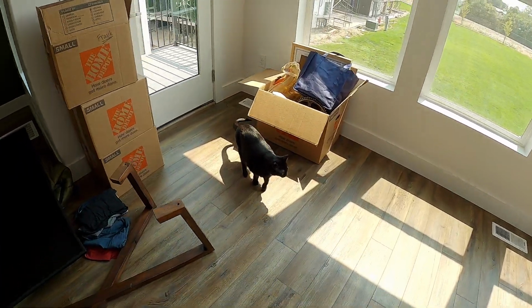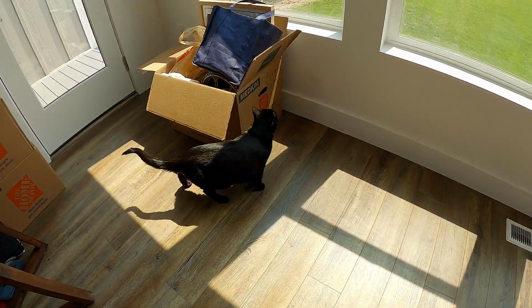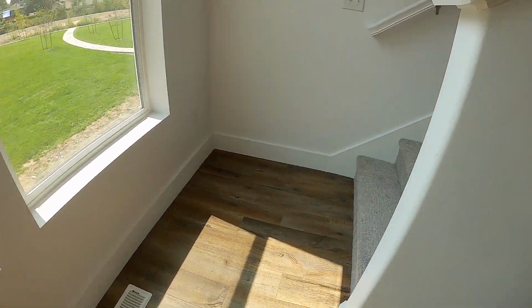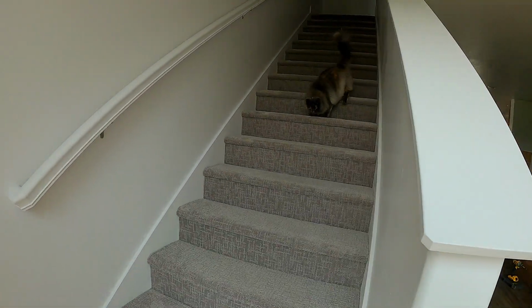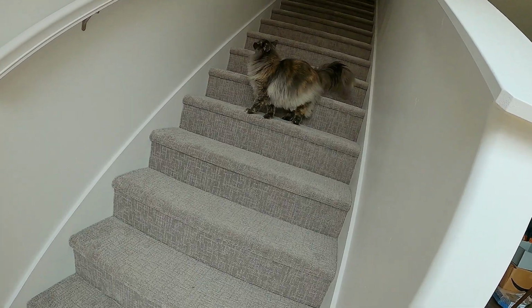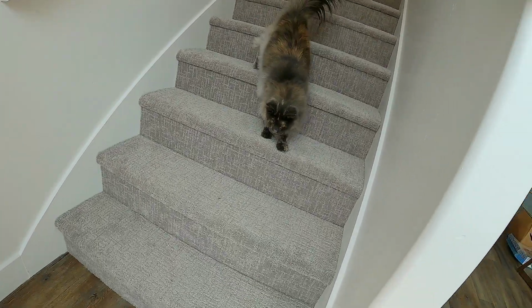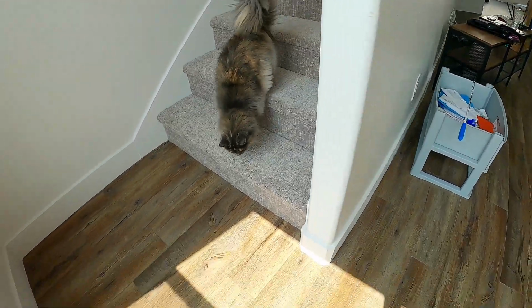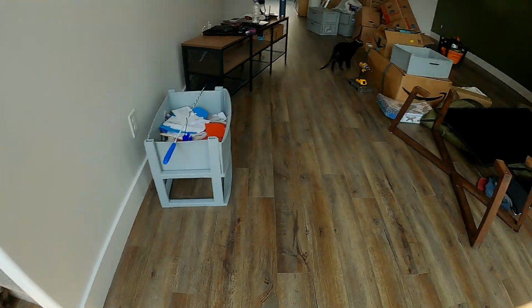Yeah, he ventured down pretty fast. Just sniffing around. Little Gray is finally coming down. Hey, Gray. Yeah. She's not very used to stairs.